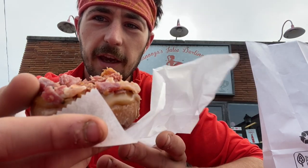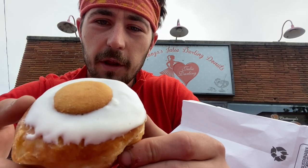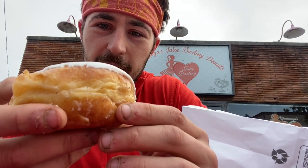Chattanooga at Julie Darling's Donuts, and I got two donuts here. First is the pancakes and bacon donut. I mean, that's gonna be fire, right? And then a banana pudding donut with a vanilla wafer on top. Oh my god.